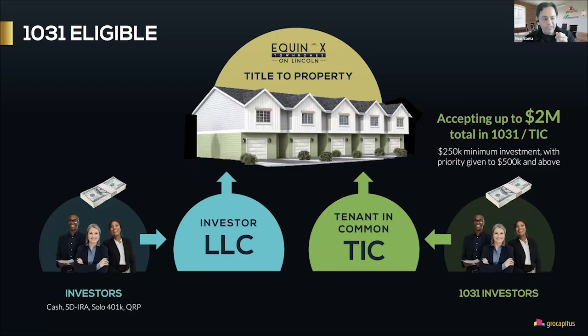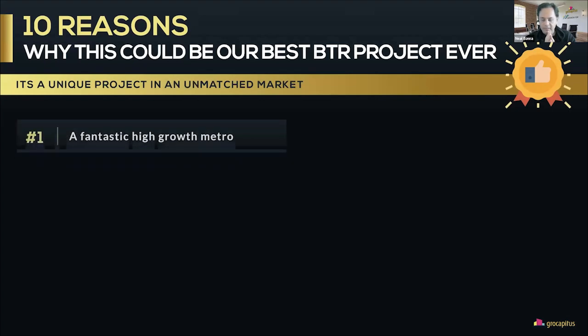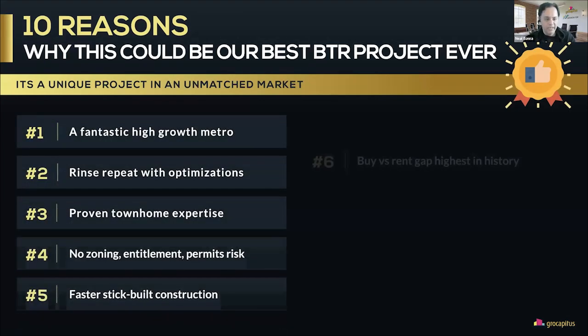If you're not investing as 1031, you can invest cash, self-directed IRA account, or a solo 401k account. We can accept only up to 5 TIC investors. So the minimum 1031 investment is 250K with priority given to 500K or greater. So bottom line, we think this could be our best BTR project ever.